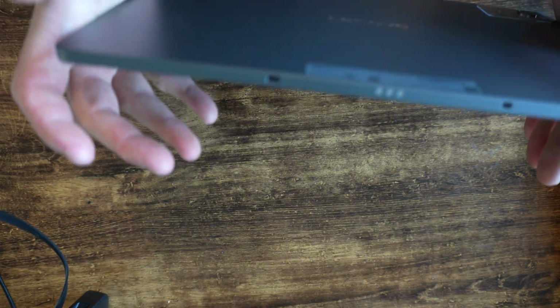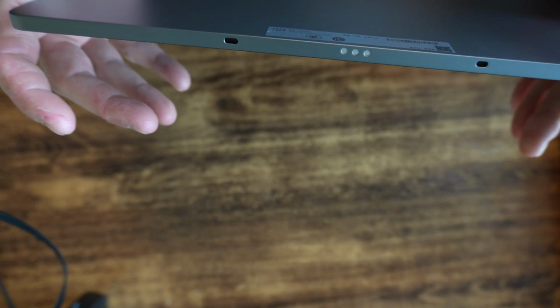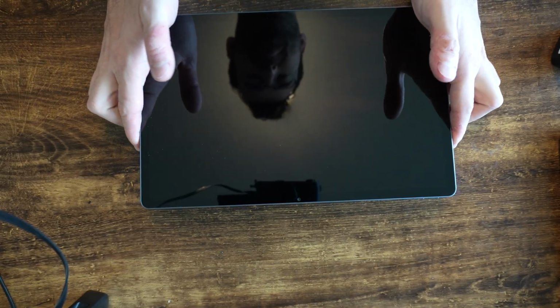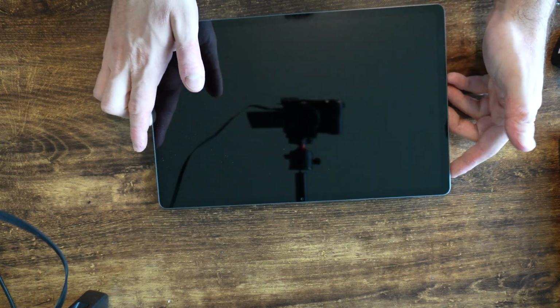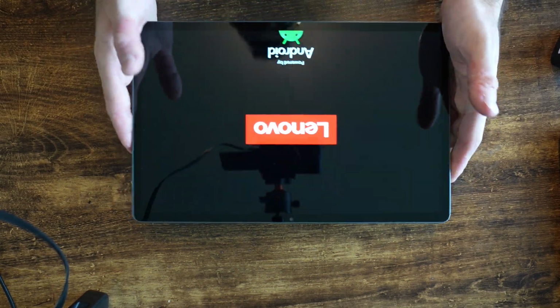We also have the 3 dots that will allow us to connect this to a keyboard. I did not buy that. I did buy a case, but it hasn't arrived yet. I'm pretty sure that's gonna come in tomorrow. All right, so try again. Press the button. Perhaps press and hold. All right, oh, there we go.